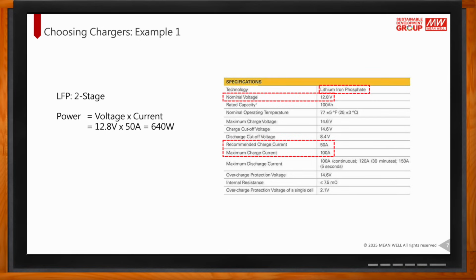However, as we all know, we need to have the charger at a higher voltage than the battery in order for electricity to flow into the battery. We can find on the spec sheet the maximum charging voltage will be 14.6 volts. We want to use that number instead of the 12.8 to get a more accurate estimation of the power from the charger side. 14.6 volts times 50 amps, we get 730 watts. And for the upper limit, we'll be utilizing the max charging current, 100 amps, which gives us 1460 watts.